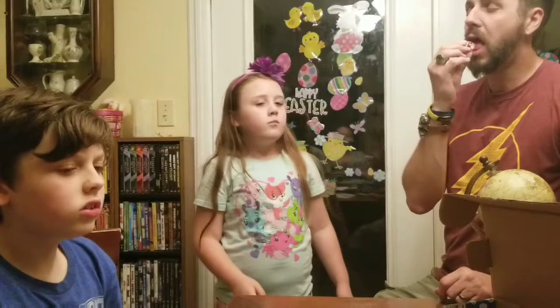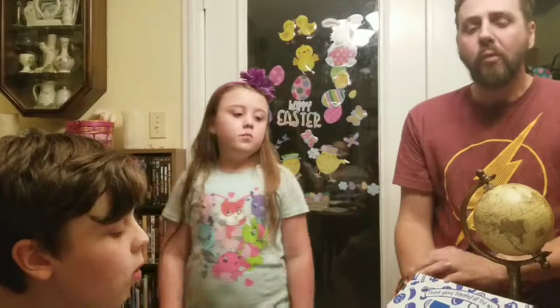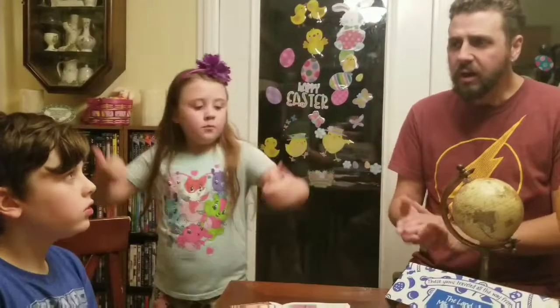Mmm. It's fruity. They're weird, but gooey. And nutty. Not sweet. Not super sweet. Very floral. It reminds me of the Turkish delight we've had before. I like it. It's not bad. Not something I would eat every day. But very floral, a little nutty.